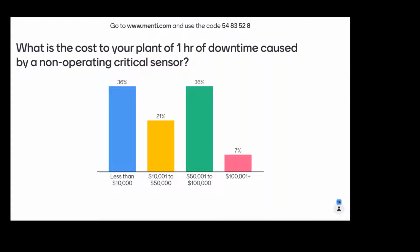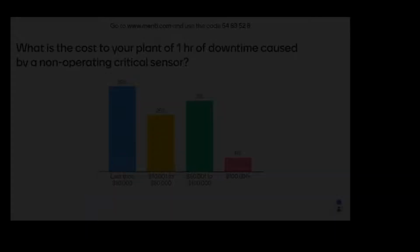Looks like a third of you said somewhere between $50 and $100 grand. A third, okay, so I'm guessing an average of those three will probably be around the $50,000 mark, which is quite a significant amount of money.